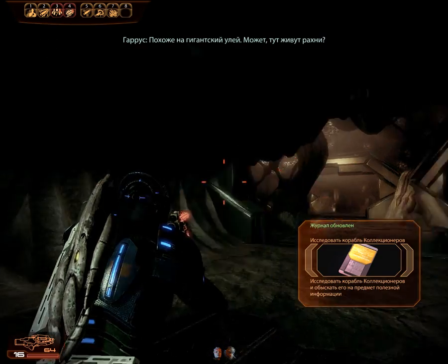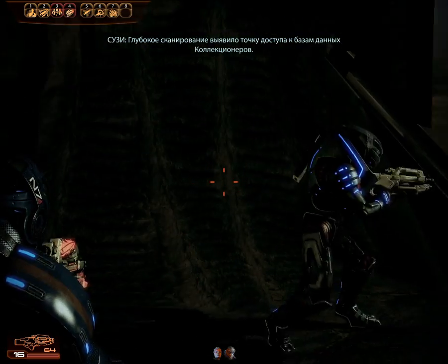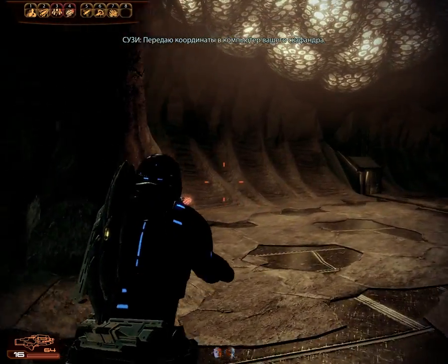Like this before. Looks like a giant hive. Rachni, maybe. Penetrating scans have detected an access node to uplink with collector databanks. Marking location to your hardsuit computer.